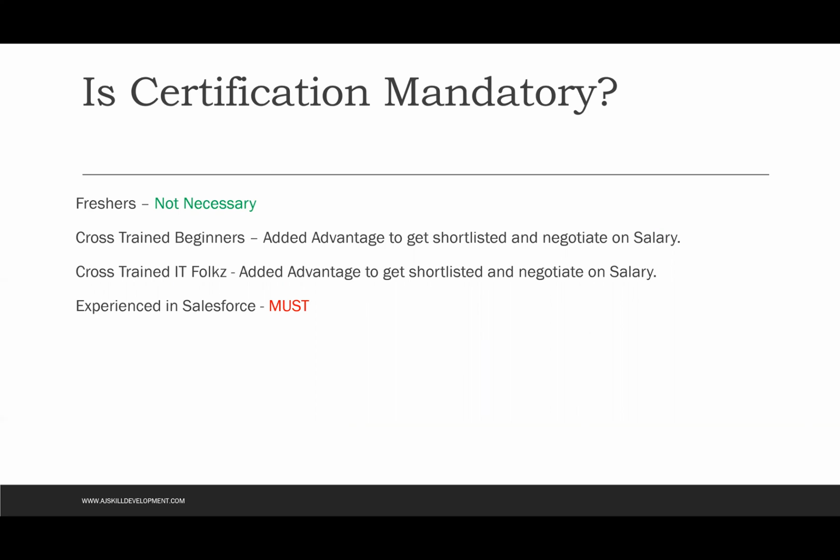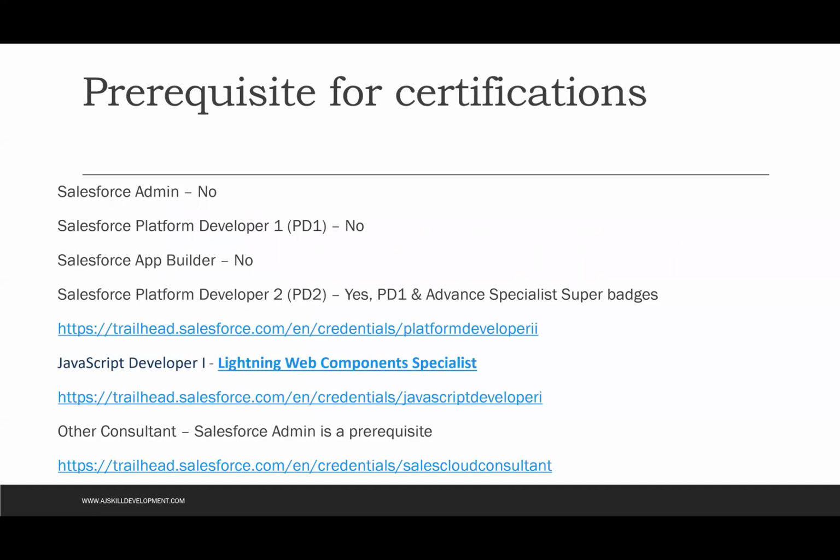But freshers who have just started your career, you are going to appear for an interview as a fresher, you're just a college pass-out, it is not at all necessary. No company will demand you to complete certification in order to appear for an interview. All you need is good technical knowledge. You should prove your technical competency. It is enough to appear for interviews. And the second thing, we are talking about the prerequisites.